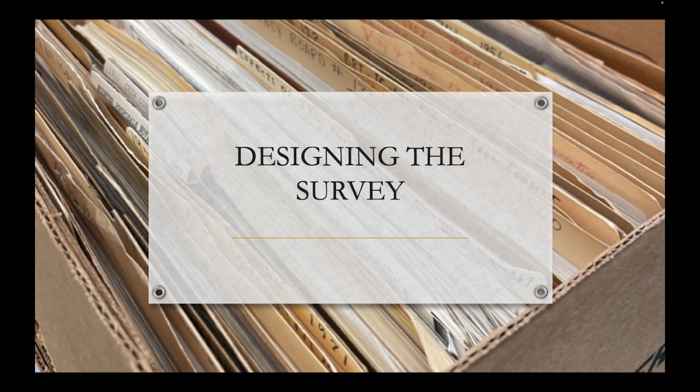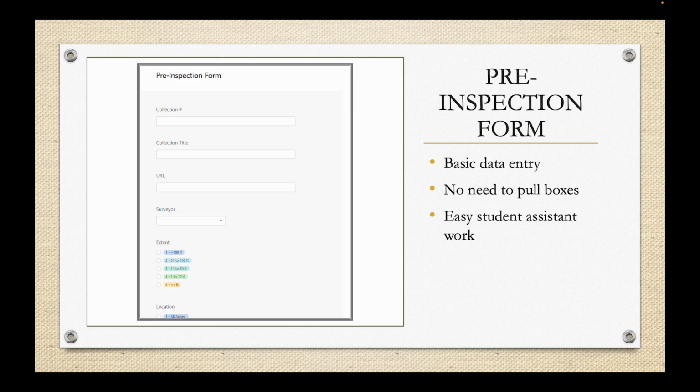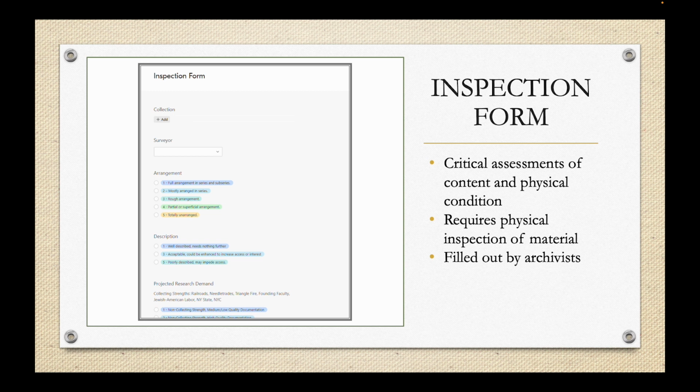So what does my process actually look like for evaluating collections? I created a survey instrument with Airtable that incorporates ratings for the criteria already mentioned, as well as for overall arrangement, description, and common conservation concerns. It consists of two forms, which I call the pre-inspection and inspection forms. The pre-inspection form is used to enter basic information about a collection, including extent and level of restriction. The inspection form requires entering criteria that can usually only be ascertained by physically inspecting a collection.